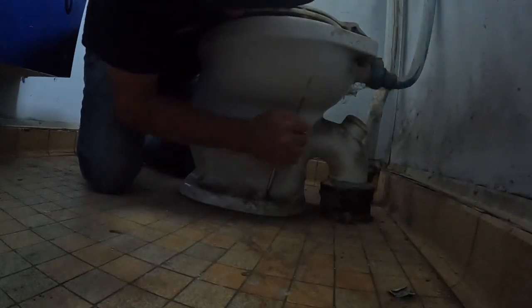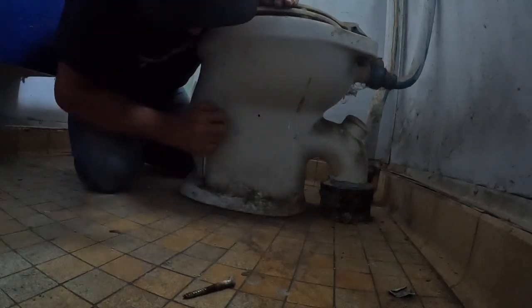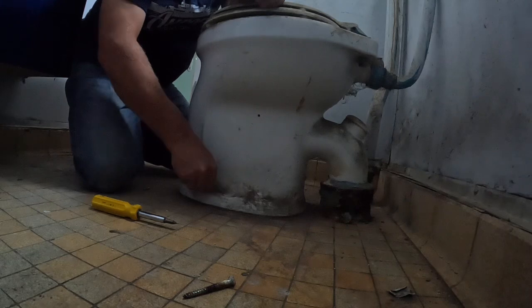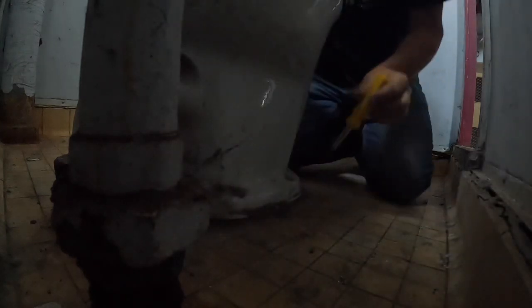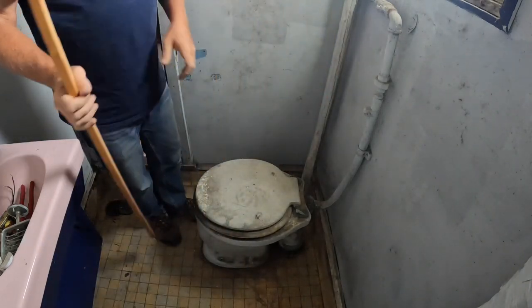Now for the dreaded job, removing the toilet. In my experience, this is never fun, and this is probably going to be no exception. These screws seem to just be disintegrating as I try to remove them. As I guessed, this toilet's not going to come out easy.